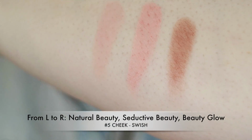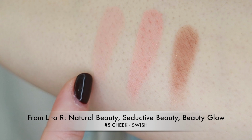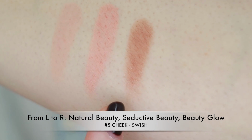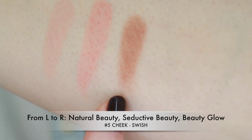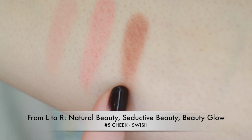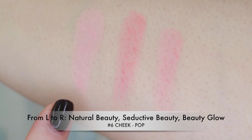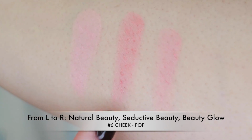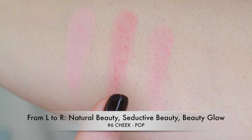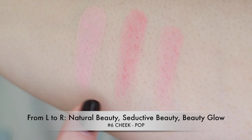And then here are the Swish cheek colors from the 3 palettes. So this is Natural Beauty, Seductive Beauty, and Beauty Glow. I love how burnt this color looks. It's really pretty on the skin. And then here are the 3 cheek pop colors. This is Natural Beauty, Seductive Beauty, and Beauty Glow. They look much more similar in the pan than they do swatched.